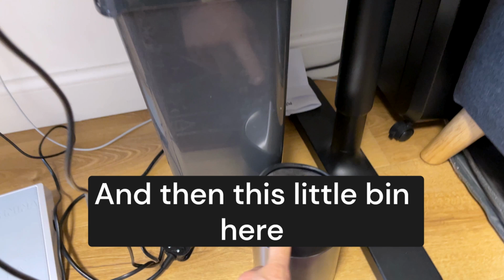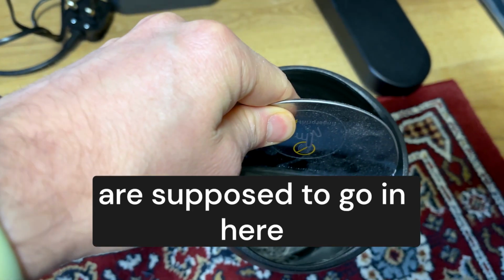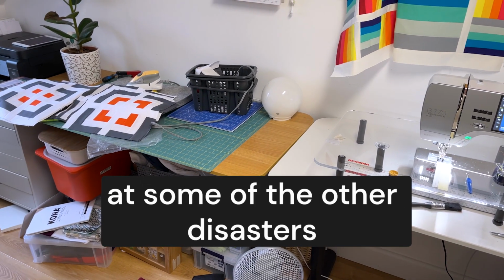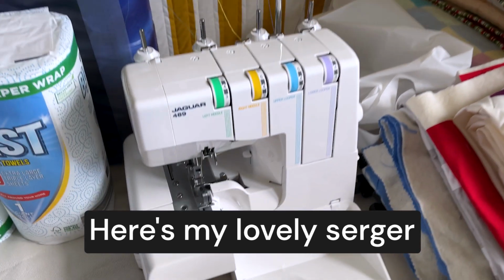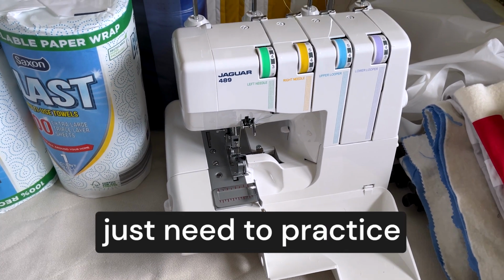And then this little bin here is my thread bin. So all my ends of thread are supposed to go in here. So yeah, that's a kind of little tour of the current state of disaster. Let's go and have a look at some of the other disasters. Now, this is room number two. Here's my lovely serger that I got for my birthday. Very excited about that. Still not quite sure how to use it, but, you know, just need to practice.